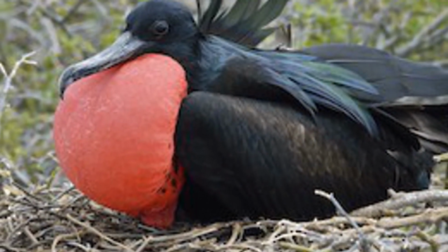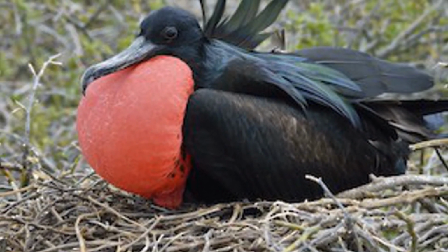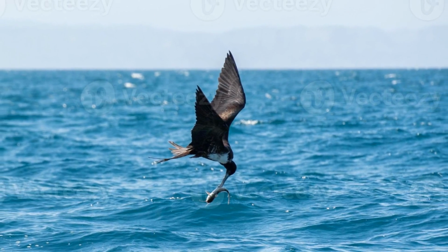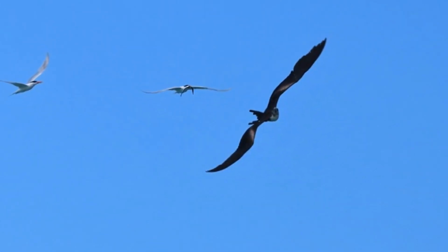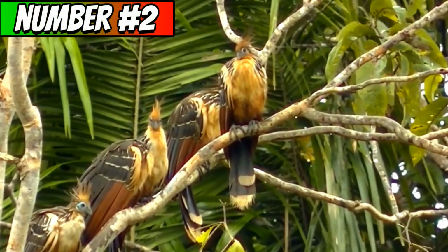Magnificent frigatebirds are referred to as sky pirates because they often harass other seabirds, pressuring the ill-fated birds to throw up and drop their food, which the frigatebirds then grab in the air. The next animal is the hoatzin.